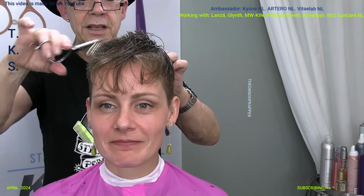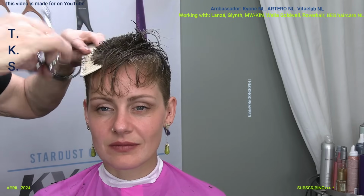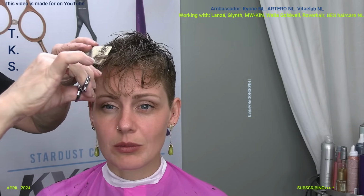And it takes some guts to get to these lines, but if you want to go short, find a hairdresser who likes to do it and not just take a clipper and clip it off, because you can get all the hairstyles in between, and then you can see which hairstyle you like the most, and grow back to that. Yeah, step by step. And trust. Trust is also very important.